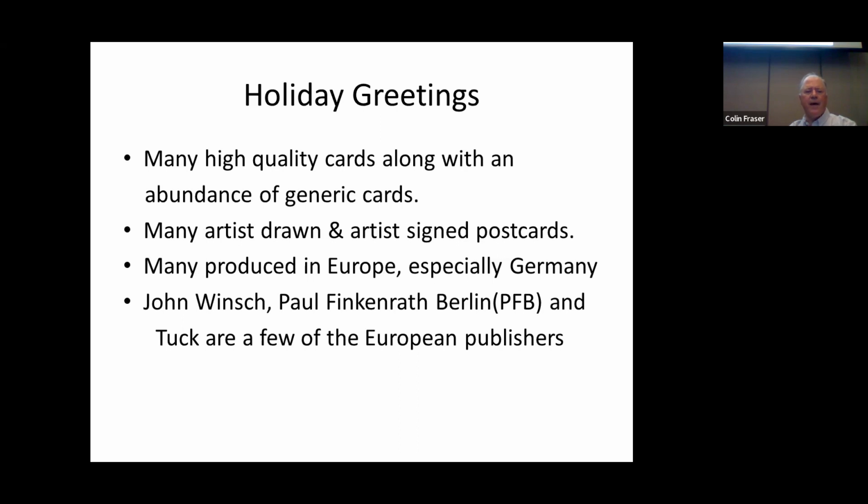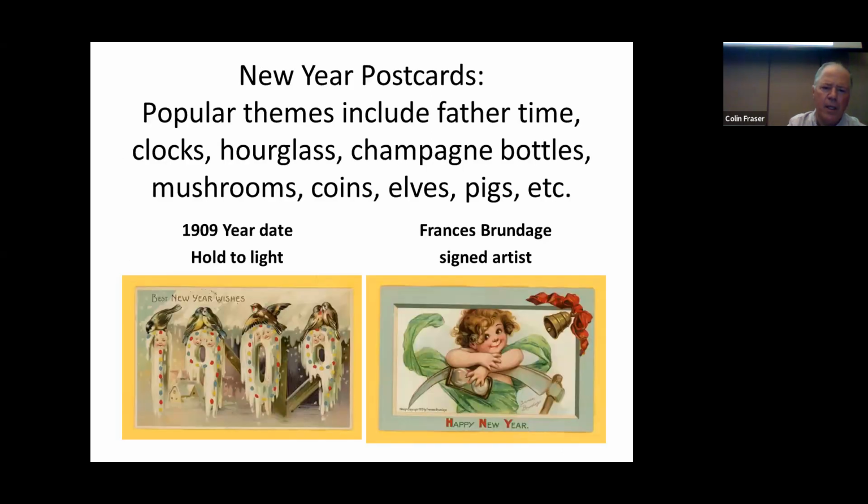They can be qualified as very high quality, but also a lot of generic cards of not the greatest printing. And we'll get to look at a bunch of these in a moment. And there was a lot of artist-drawn cards where scenes of children or Santa Clauses, a variety of different topics, and by some good artists that did the work, and the quality is quite nice on some of these. A lot of these were produced in Germany and England. John Winch was a publisher, and Paul Finkenrath of Berlin. Those are both German publishers. And then Tuck was from England. And then there were some other European publishers. And of course, there was some in the United States too, but we're going to look at quite a few from Europe here.